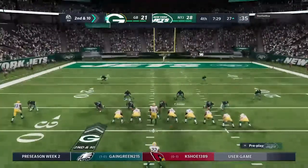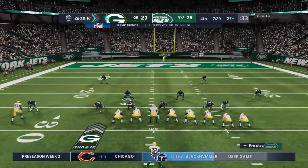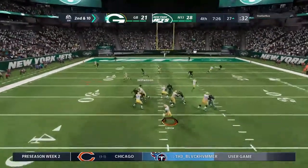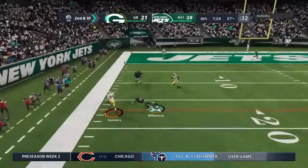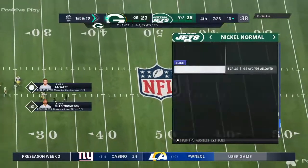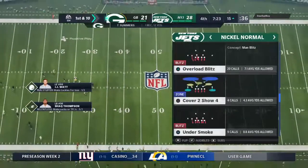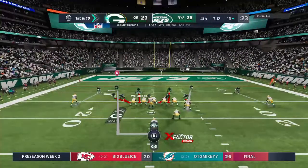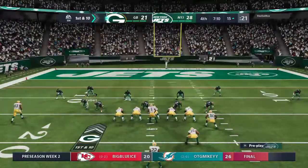2nd and 10 now from the 27. It's 2nd down and 10. Throw left side, complete. That's Summers, and he's going to be out down inside the 20 at the 15. 12 yards there and a 1st down. 1st down, Packers.